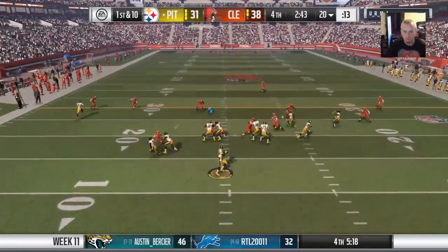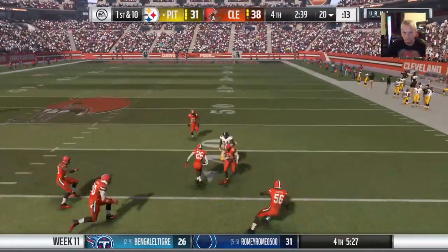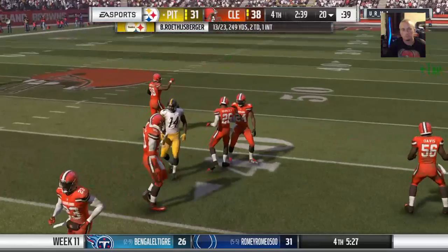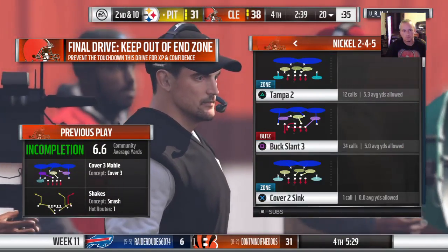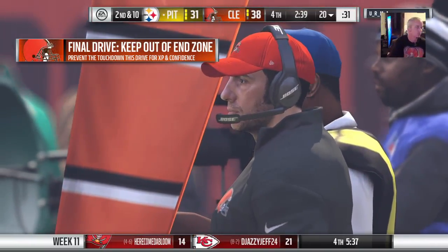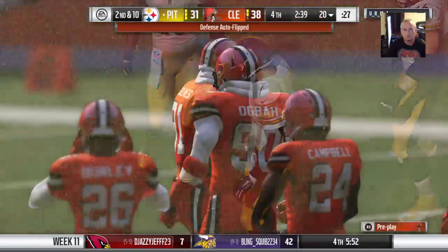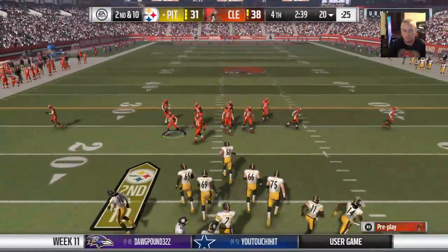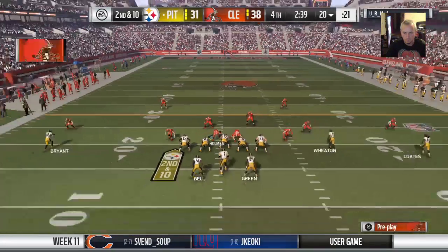Possible run anticipation. Here's the D-line sandwiched together, and his throw's going to be incomplete. And let's see what the defensive coordinator may have up his sleeve here to try to get this final last stand and win this football game.